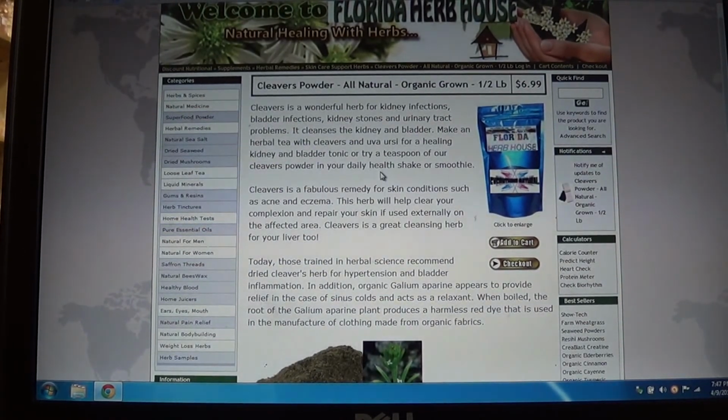Cleavers is a wonderful herb for kidney infections, bladder infections, kidney stones, and urinary tract problems. It cleanses the kidney and the bladder. Make an herbal tea with Cleavers and uva ursi for a healing kidney and bladder tonic, or try a teaspoon of our Cleavers powder in your daily health shake or smoothie.